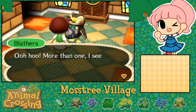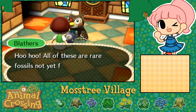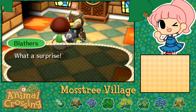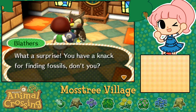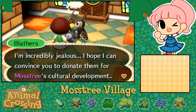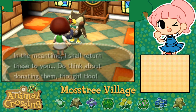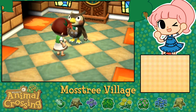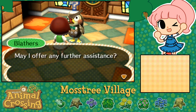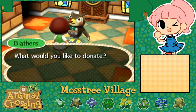Oh, we're a very fossil-rich peach town. All right. Rare fossils not yet found in our museum's collection. Blathers, I'm so excited! Mosstree Village seems to have a lot of wonderful fossils. I can't wait to be able to put down little paths that look like fossil dig sites. It'll be so fun. All right, I'm gonna go ahead and... Let's see, I want to make a donation? Yeah, I should be able to make a donation.